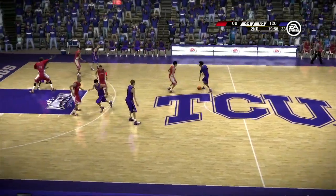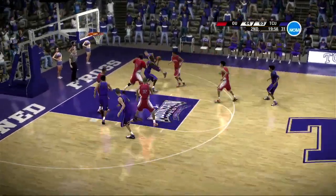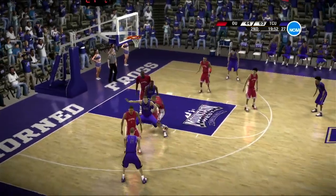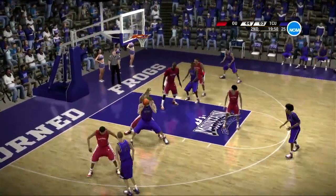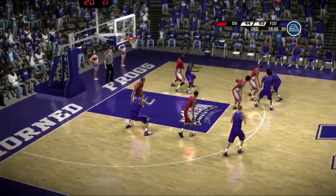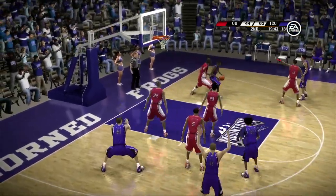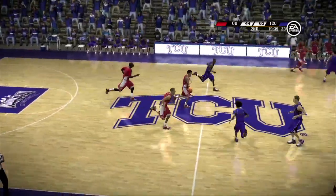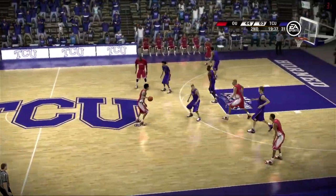Dick, this has got upset written all over it. A team that's not supposed to win versus a team who's supposed to win. That means one thing. The lower-ranked team has nothing to lose. And he'll kick it back outside. Good defensive stance there against the spin move. Well, the key is to beat him to the spot, and he did a great job. He anticipated that spin move.